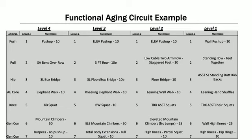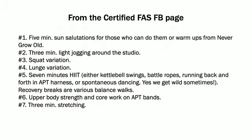And I would love for you guys to share them like we've done. Certified Functional Aging Specialist Facebook page. Here's one somebody put in, right? 5-minute sun salutations, 3-minute light jogging around the studio, a squat variation, a lunge variation, 7 minutes, kettlebell swings, battle ropes, running back and forth. This is obviously a level 3, right? Upper body stretching, right? So share some of your stuff in the certified page.